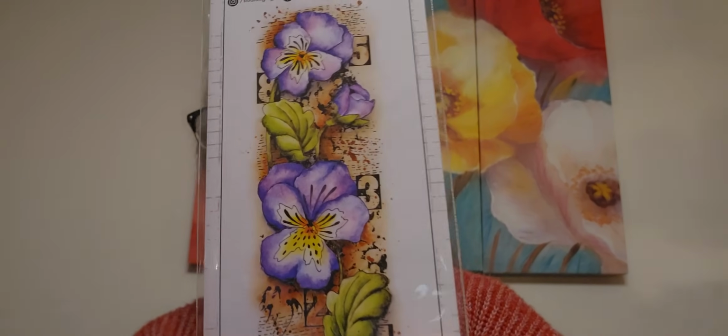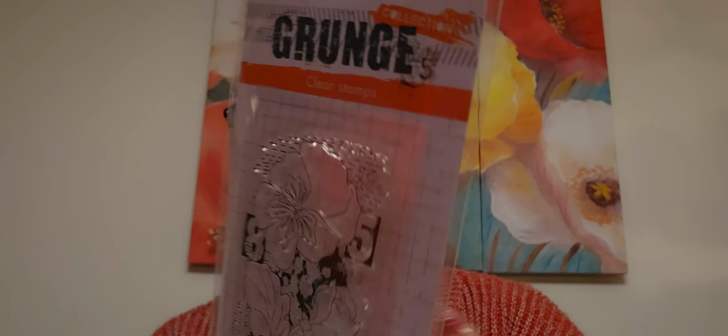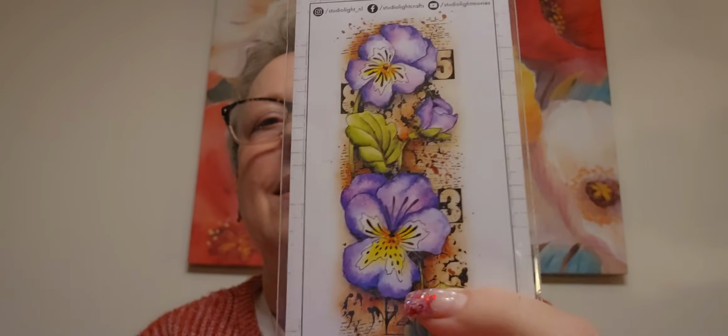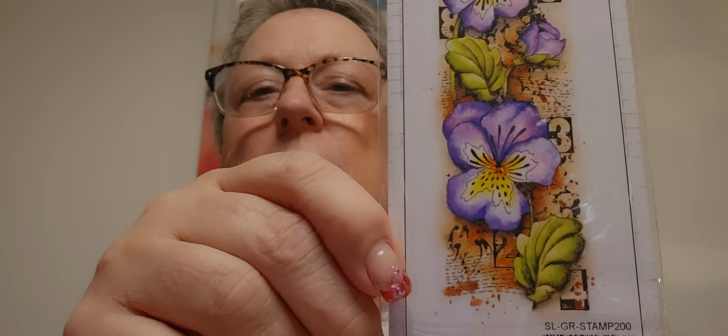Studio Light. Never heard of them. Collection Grunge. Very pretty. Another one by them. This would make a pretty bookmark. Same kind of idea with pansies. Isn't that? It's not a pansy. That's like an iris. Does it say what it is? Nope. It could be whatever you want it to be. I think that's like an iris just because of this. I don't know. Very pretty though.